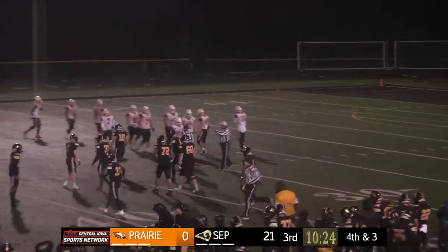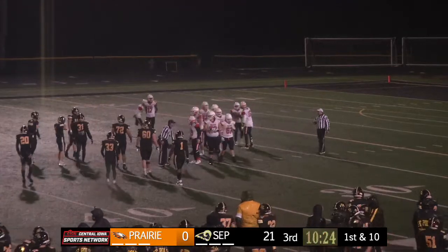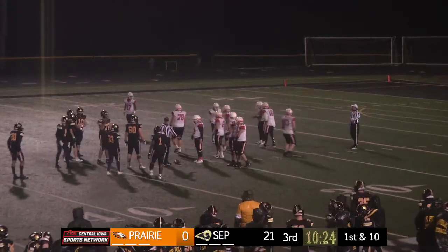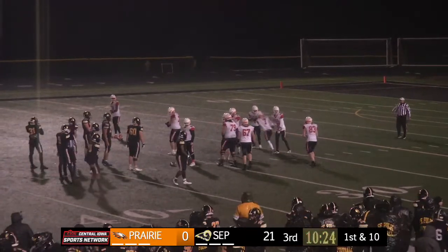Well, they turned it over once. They fumbled. Did fumble, yes. And then the other 2 drives they scored. Yes. They really haven't had the ball that much. But here comes Will Phillips back out.